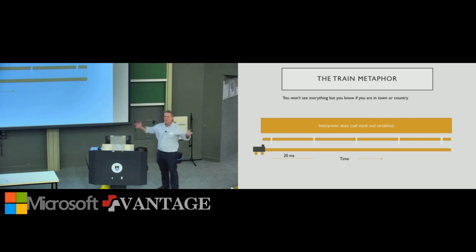But every 100 meters, there's a little gap in the wall, and you can see out. So mostly the train's charging along, you don't see anything, but every 100 meters, you get to look out through that little gap. So you won't see everything. You won't see every building. If there was a giraffe there, you might miss it. But you'll be able to tell, are you in town or country? Like, what kind of landscape are you looking at?